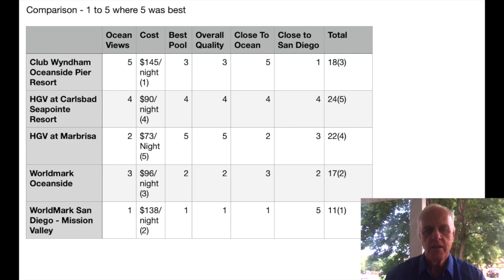Ocean views. The Club Wyndham Oceanside Pier Resort was the closest, right on the pier almost, and beautiful ocean views. So I gave that a 5. The Carlsbad SeaPointe Resort at Hilton Grand Vacations was next. And then WorldMark Oceanside was a little bit farther walk. You couldn't actually see it unless you really knew where you're looking. And then MarBrisa was a little bit back from the ocean, as was San Diego. You could not even see the ocean no matter where you were.